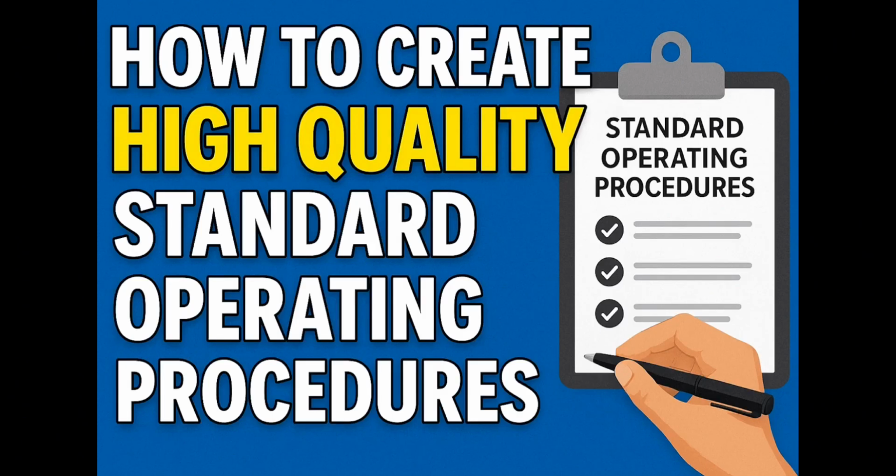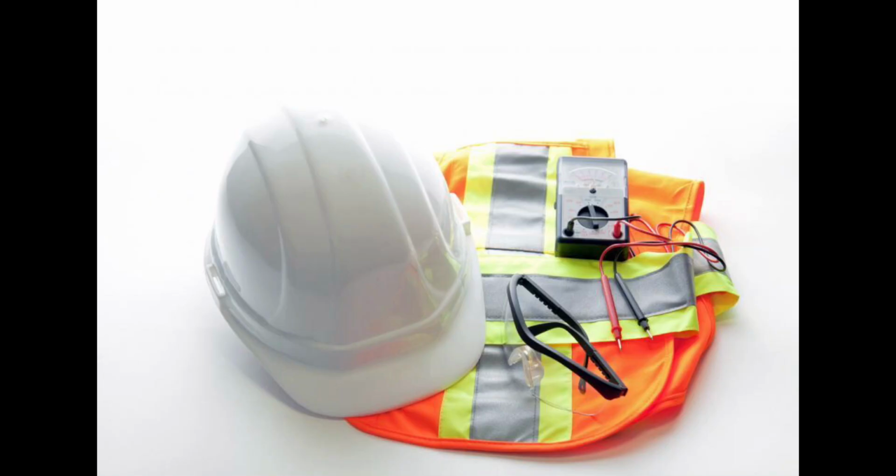Having high-quality standard operating procedures for using tools with the potential to harm the user are the first step to protecting employees on the job. See another video on the channel on how to create high-quality SOPs. There are some situations in which no procedure can protect, and the user of the tool will want to have on some sort of bodily barrier or armor.